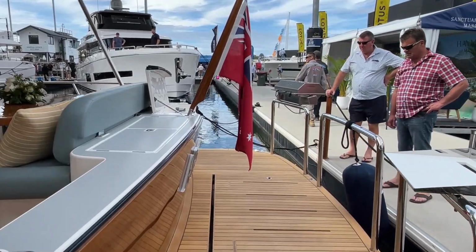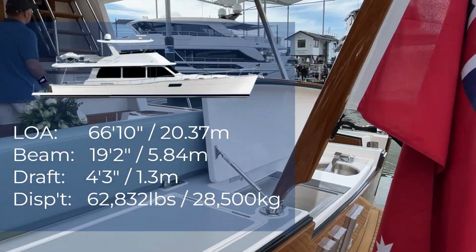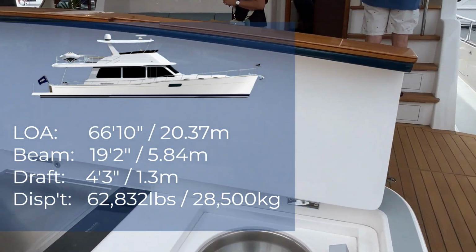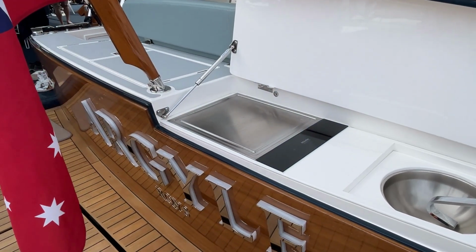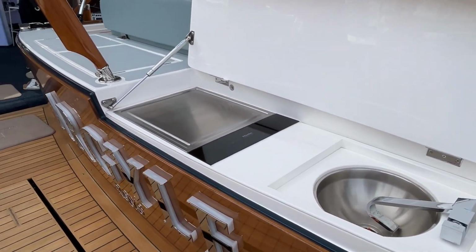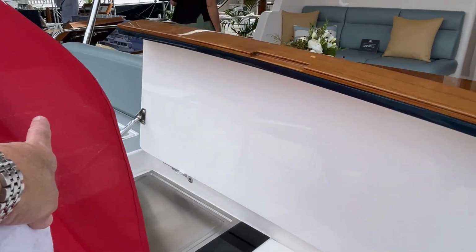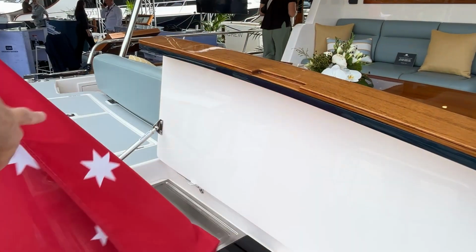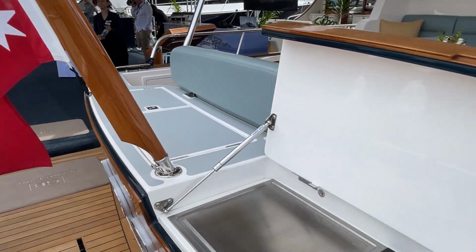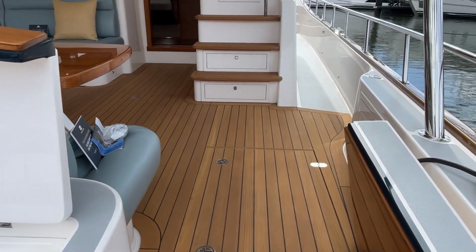So let's step on board, and one of the first things that you notice is the clever use of this transom area. We've got a wet bar and a grill, and I think you can configure these in a number of different ways. Grand Banks will do that for you. You can even have some refrigeration that sort of top loads. Is that Australian flag blasting my way? But that's a really clever use, and of course that frees up space in the aft cockpit for other things.